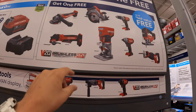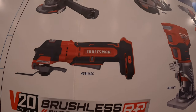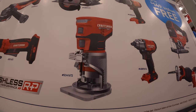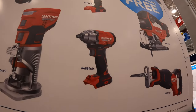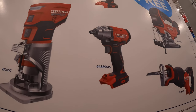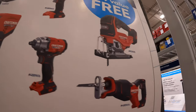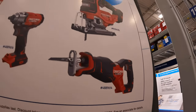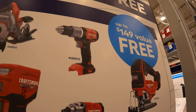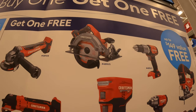The tools you get to choose from are an angle grinder, a multi-tool, palm router or a compact router, impact wrench. I do not know if that is 1/2 inch or 3/8. We'll take a look at that on the boxes that I'm resting on right now. A reciprocating saw, D-handled jigsaw, hammer drill, or a 6.5 inch circular saw.